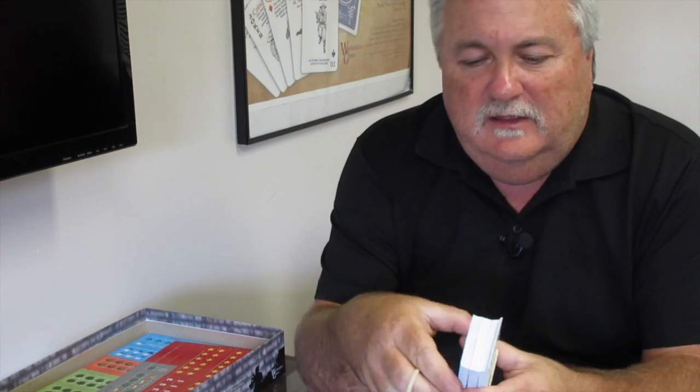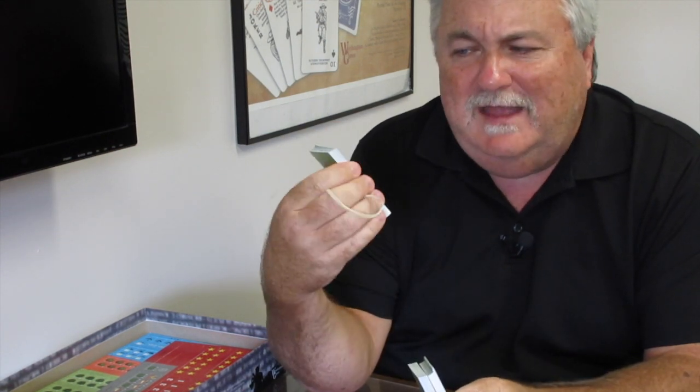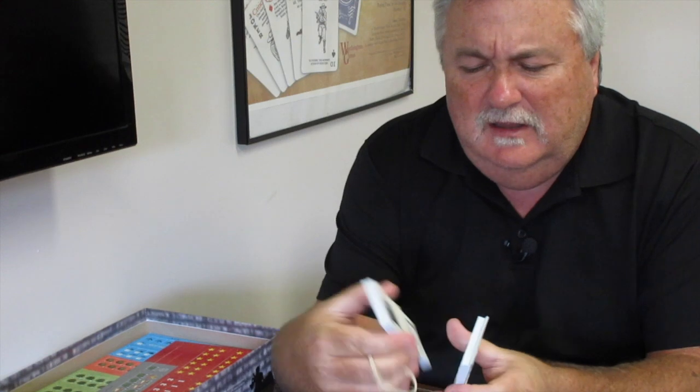Inside the box, if you have the 1st or 2nd edition, you're going to get 3 card decks. A red deck, which I believe has 27, a blue deck, which has 27, and a black deck that has 26.